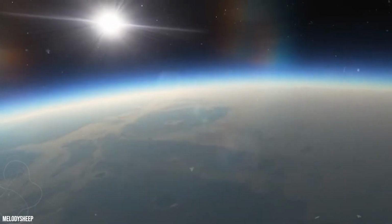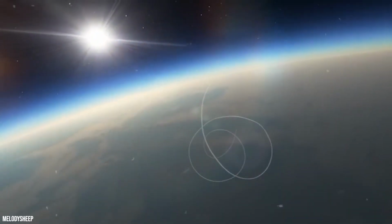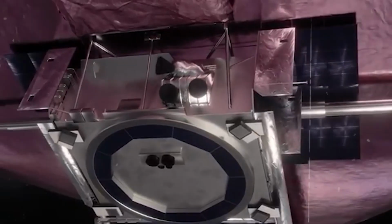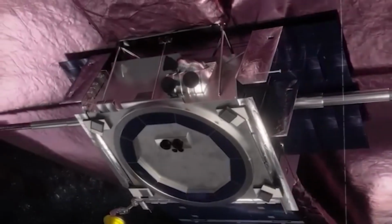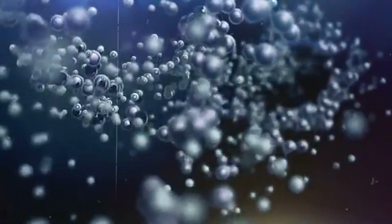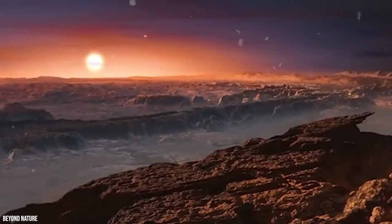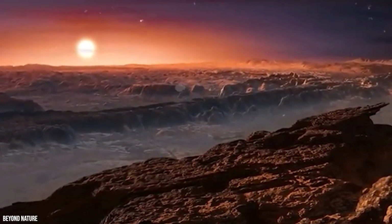But what really sets Proxima B apart and makes it so special to us? Well, it's all about the fact that Proxima B is really close, it's rocky, and it sits right in the habitable zone of its star. This is what scientists dream of when they think about finding planets that could support life. It's like hitting the jackpot.